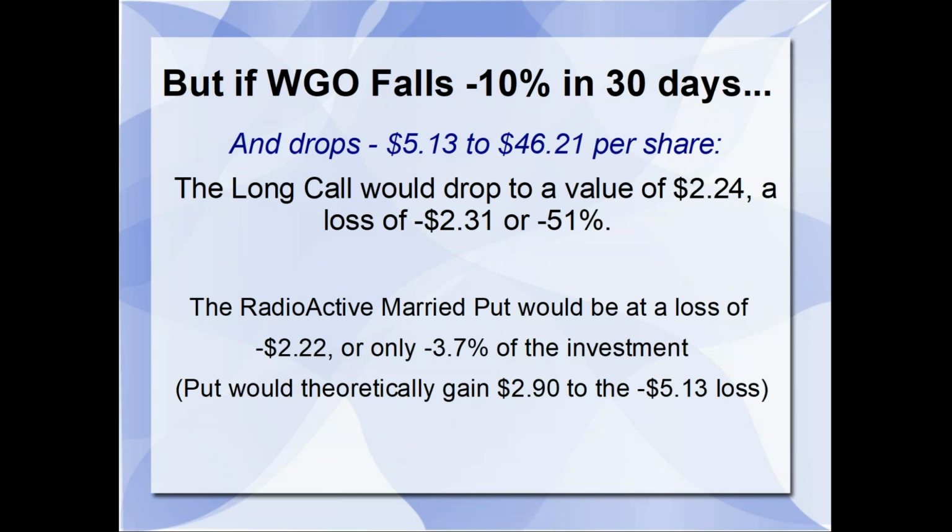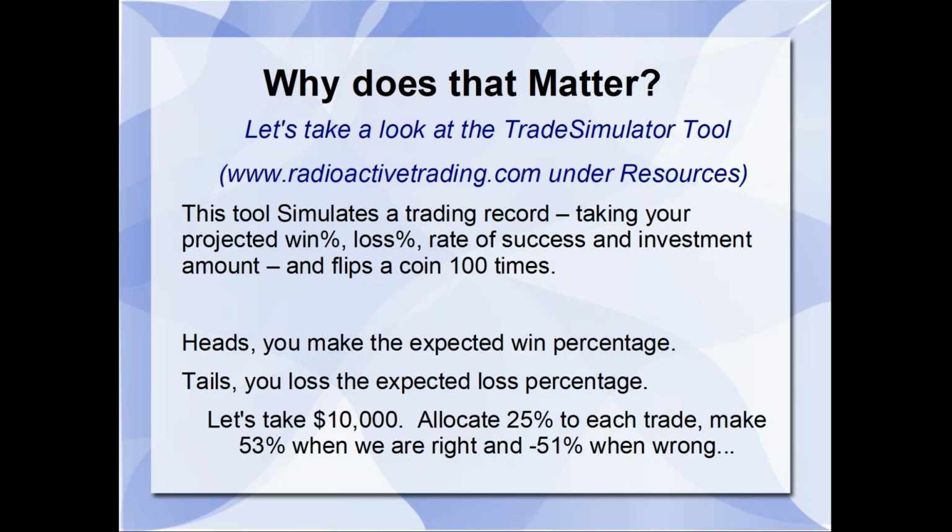Because remember, if the stock does fall, of course, that 5.13, we're going to see a gain of about $2.90, almost $3 on the put option to counter that. That's the benefit of an insurance policy, but we're still only in single-digit risks and just about half of the maximum risk on the position. And why does this matter?